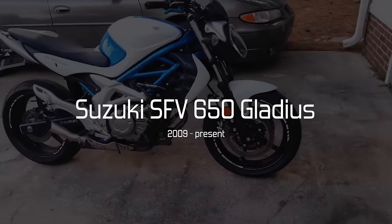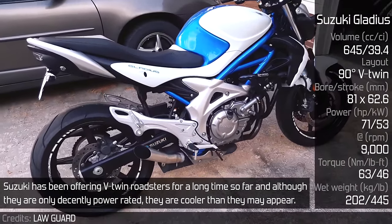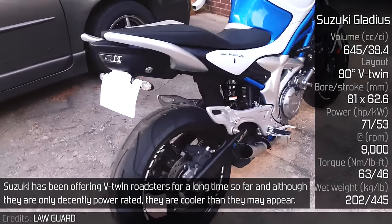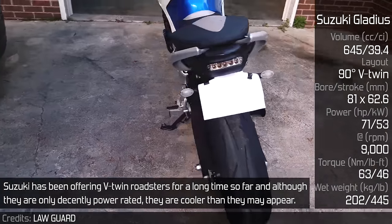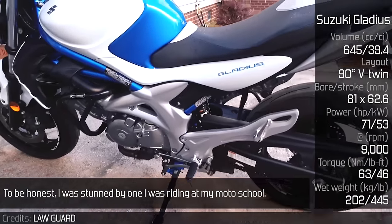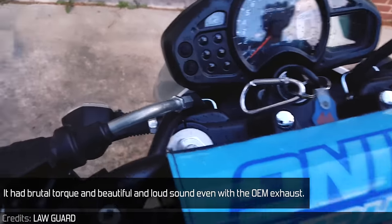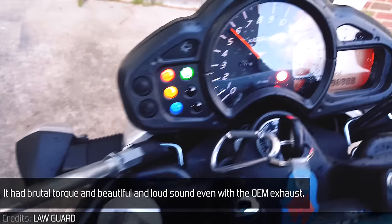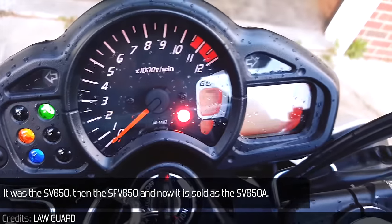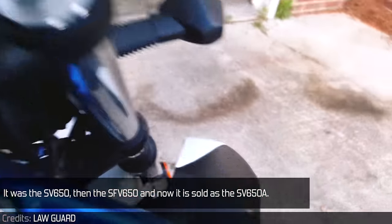Suzuki SF-V650 Gladius. Suzuki has been offering V-twin roadsters for a long time, and although they are only decently power rated, they are cooler than they may appear. To be honest, I was stunned by one I was riding at my motor school. It had brutal torque and beautiful and loud sound, even with the OEM exhaust. It was the SV650, then the SF-V650, and now it is sold as the SV650A.